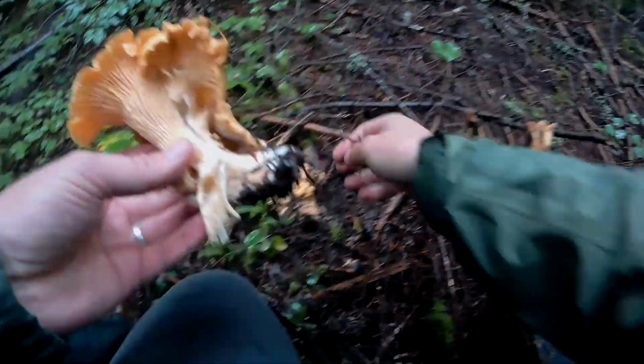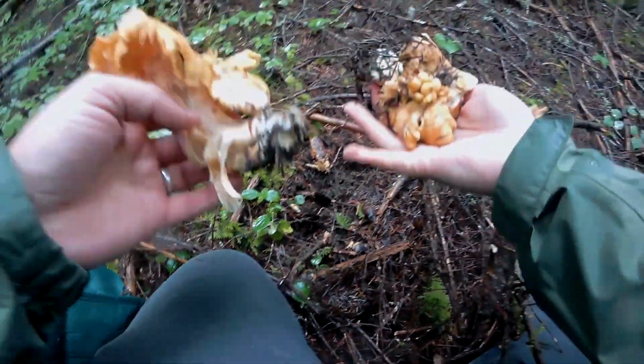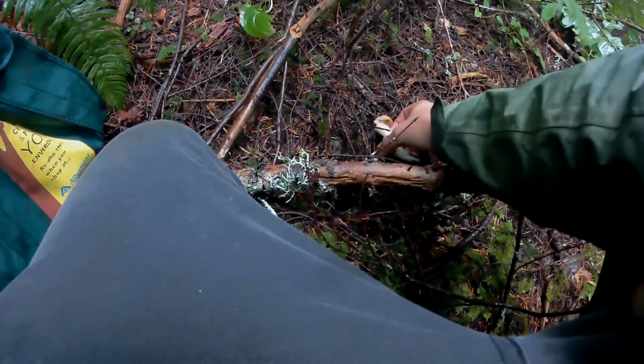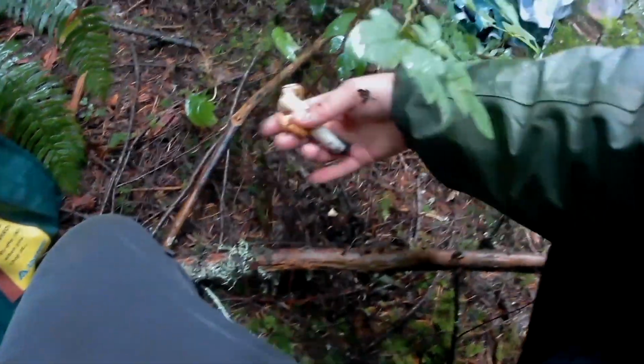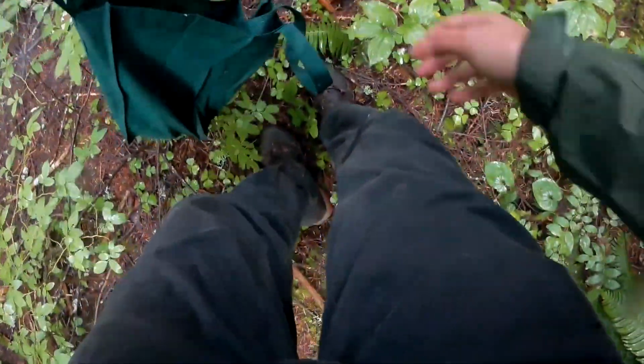Jeez. Yeah, this is nuts. We just found what we should have been looking for. Ooh, look how long his stem was. It's like a surprise mushroom there. The stems are good. The cap and the stems, they all eat the same. Yeah, very, very clean. Very nice. So I'm just like surrounded by them right now.